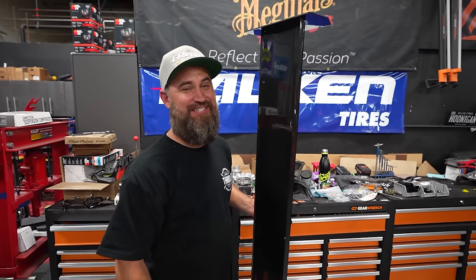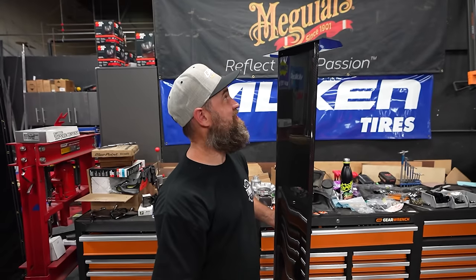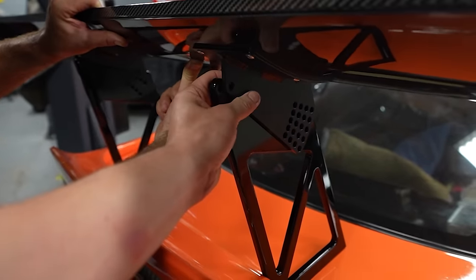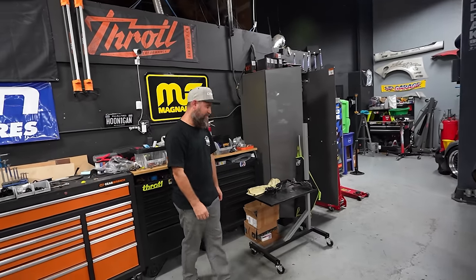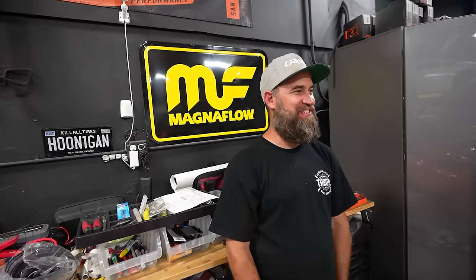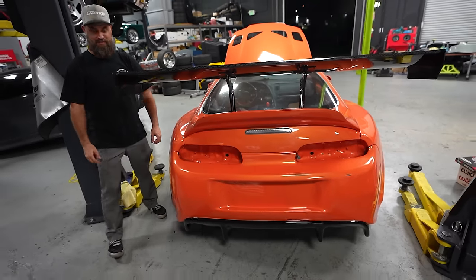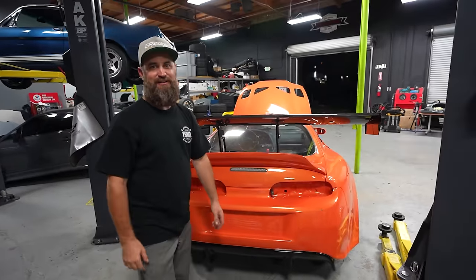All right, well, I grabbed our element, and we're gonna toss this on. Man, this thing is massive. I'm 6 feet tall, and this is, yep, over my head. Oh my god. This is even crazier than the Eclipse. Like, this is even gnarlier than the Eclipse. Thank you, APR. This thing turned out awesome. I hope you guys like it. I love it.